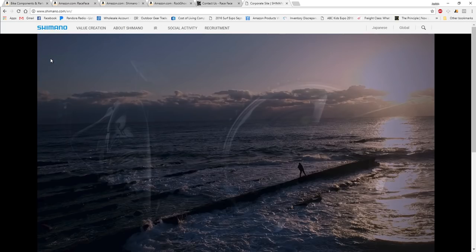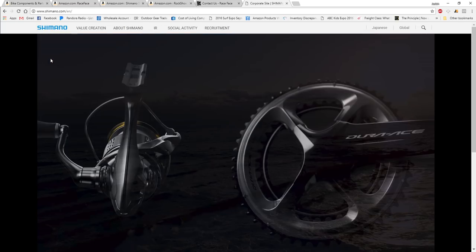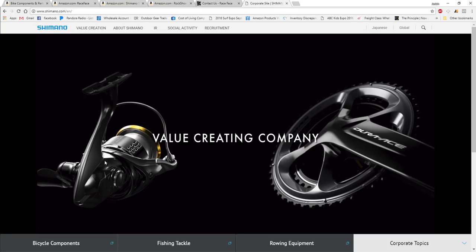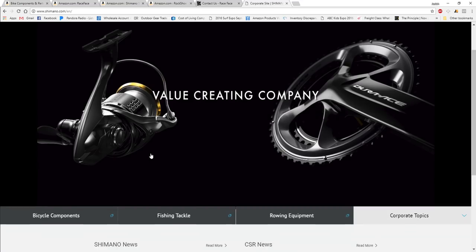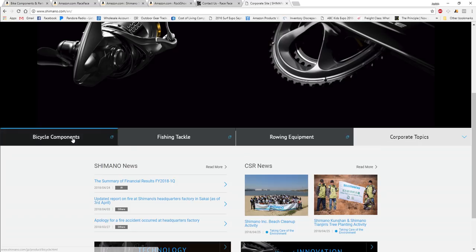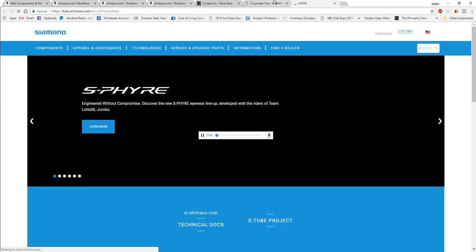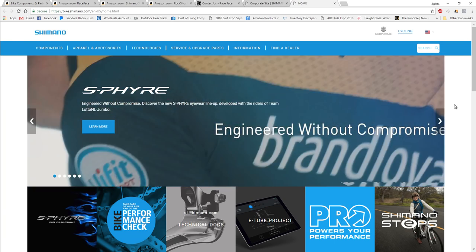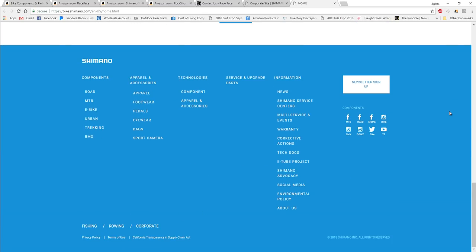Shimano does bicycles. They do, obviously, fishing reels. We're going to click on this bike.shimano.com. Takes us away from the corporate site. Now we're going to scroll down here to the bottom, because usually what we want is at the bottom in either information or something.